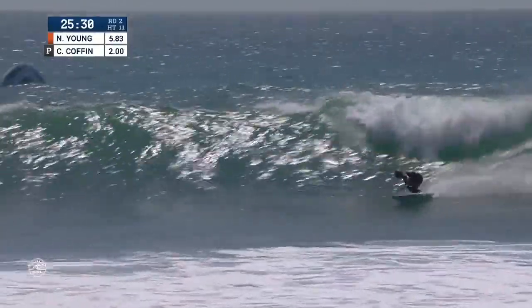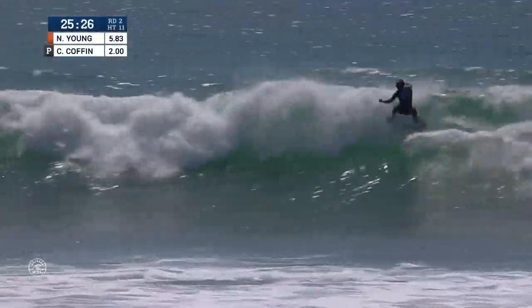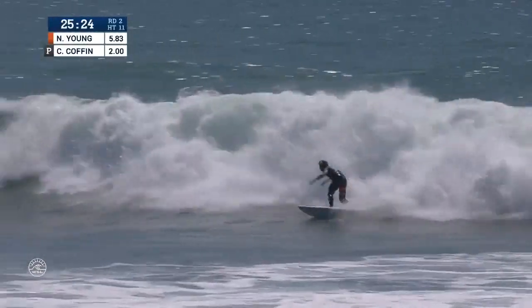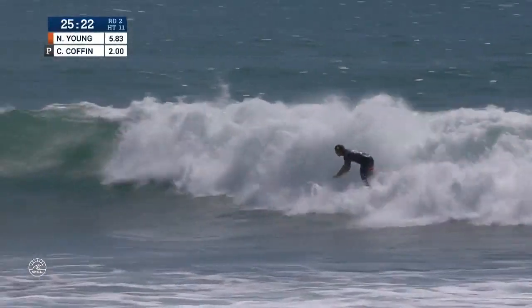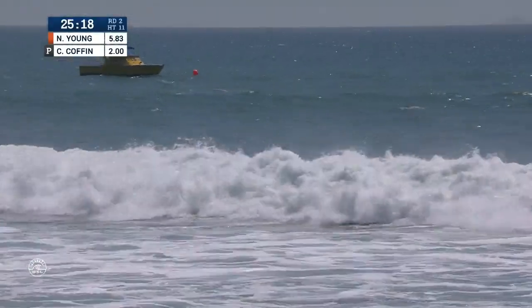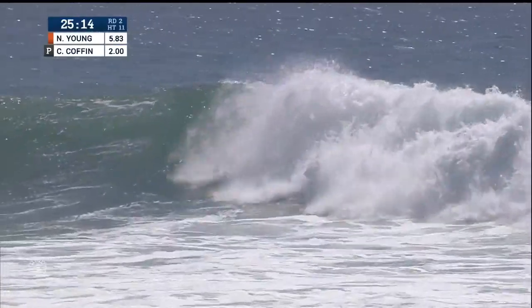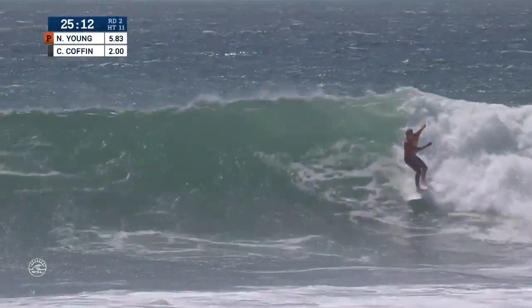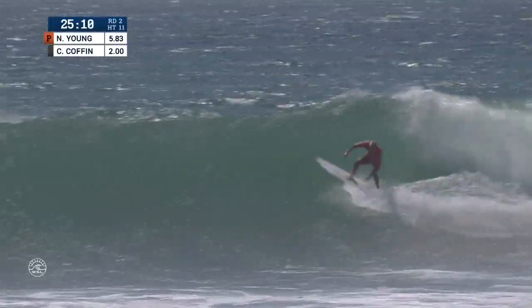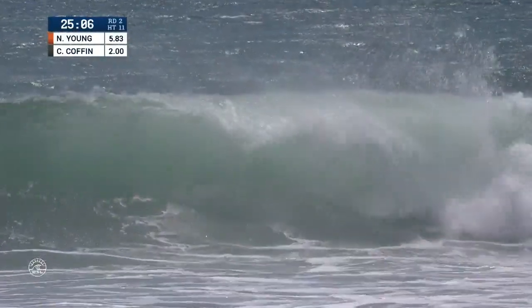Here we go, a good looking wall here for Connor Coffin. He's got some of the nicest carves on the championship tour, but he's not going to get a chance to lay them down on this wave. It's going to get away from him. Let's see if Nat's wave pans out any better. Looks to have a pretty decent pace to it from the takeoff, but it's starting to reel off pretty quickly too. Nice high line snap there from Nat, but he's going to get out of there.